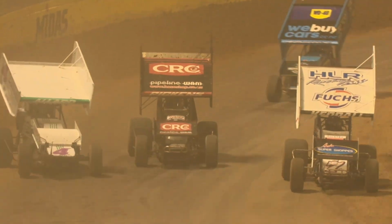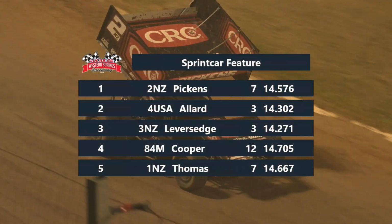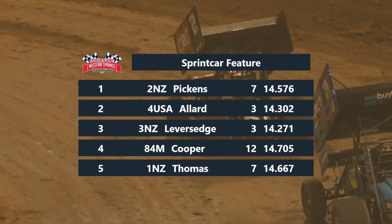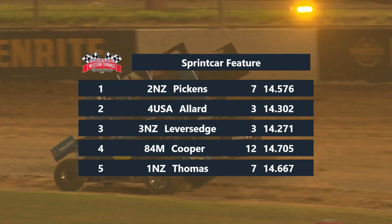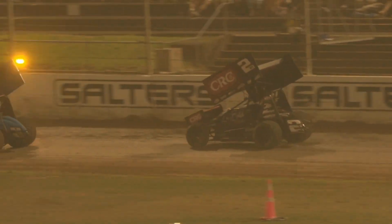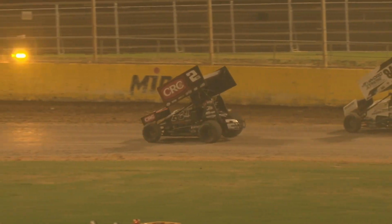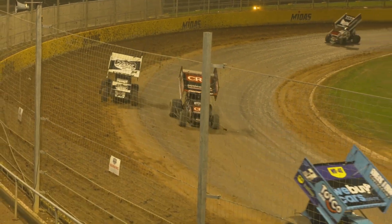And of course it will be the 4 USA of Jonathan Allard in second. Third will go to the 3NZ of Matthew Levisic. Dean Cooper, the 84M, will come home for fourth from the 1NZ of Daniel Thomas. And you've got a feel for Jonathan Allard there losing out on that race lead due to a front wing issue. But Michael Pickens, not for the first time in his career, taking away both the midget and the sprint car feature races tonight.